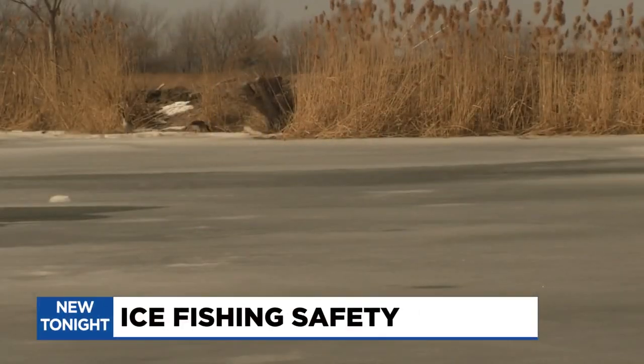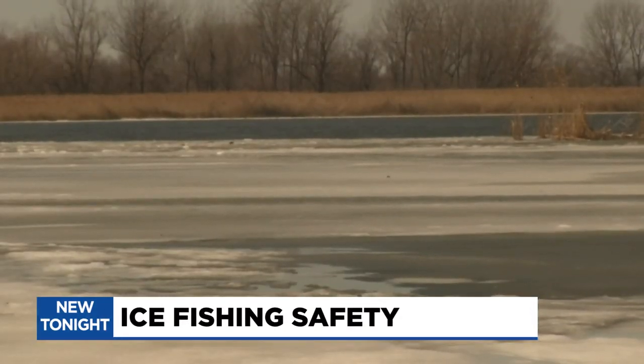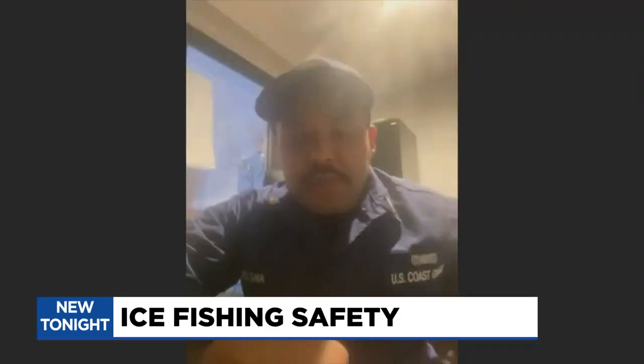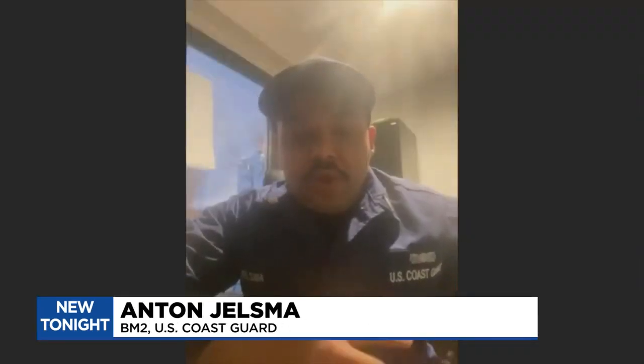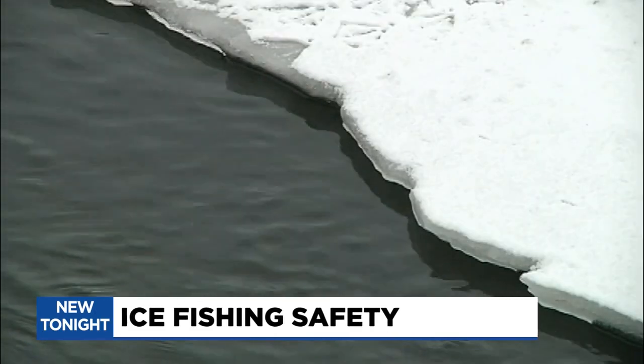Even with wind chill temperatures dipping below zero this week, that doesn't always mean it's safe to head out onto the ice. Just because you might be on safe ice, or a safer version of ice where you're at, it doesn't mean that your next step you won't be falling through. In fact, that happened this weekend.